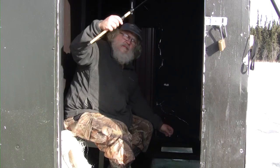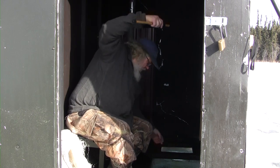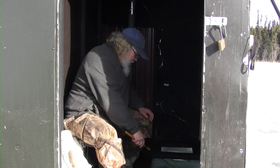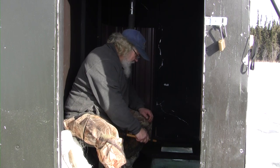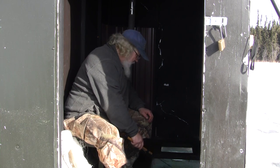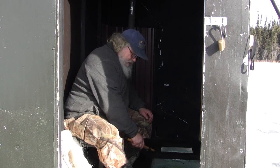So far, I've caught four fish already. That one silver salmon you just saw, and three rainbows. They're really hitting this ice fly like crazy.